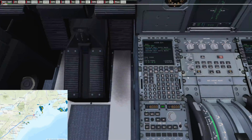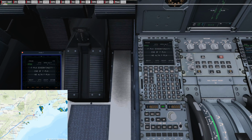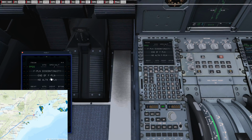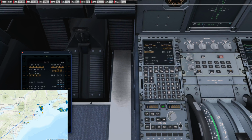So, this engine, even though it says CFM56, we're actually in the IAE engines. I don't know if there's a way to fix that. Boston, 3447. Okay, I'll look at the clearance in a sec. KBOS to Kilo Mike Sierra Yankee.